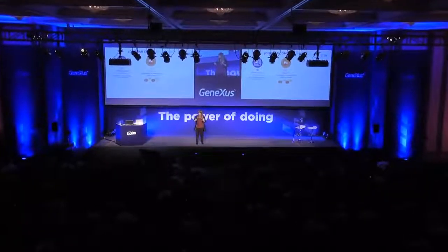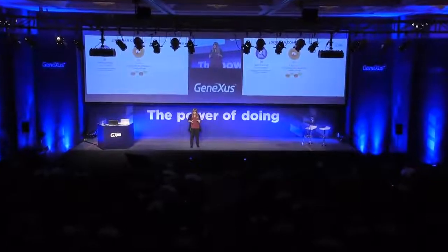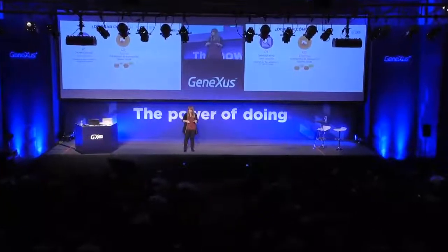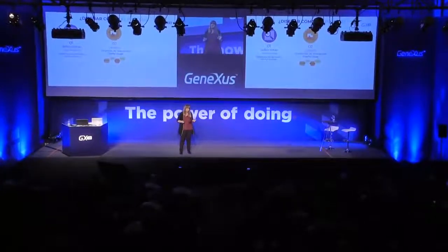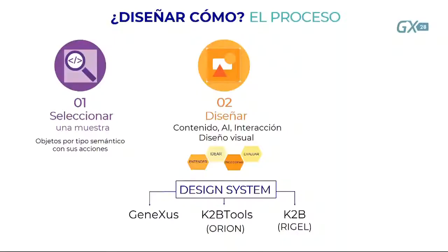We did not define which was the best idea for days. We had a design thinking process that was very fast. We built prototypes very quickly. We sat in front of the machine and closed and changed the code until we got the result we wanted. So what was the result of this work? A design system.